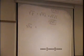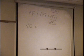It's really ugly. But the square root of 4 is just 2. Find the square root of 50. We're looking for a perfect square factor.